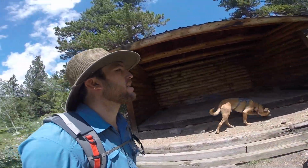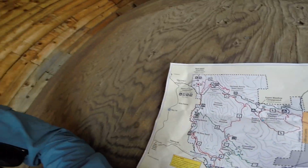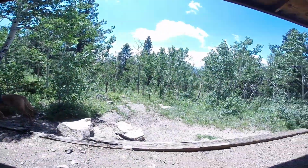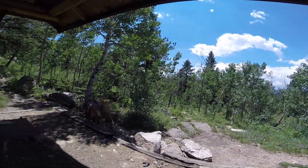Found a cool shelter you can sleep in. This would be a pretty cool shelter to camp at in the wintertime when there's snow. And you got a pretty good view of these aspens, and behind the aspens you can see some peaks along there.